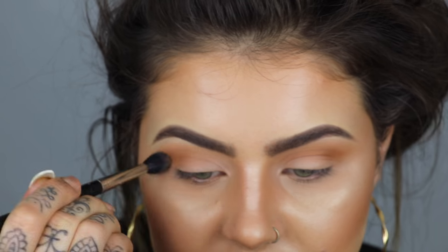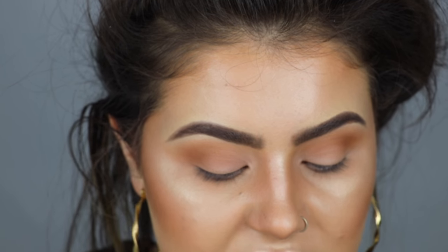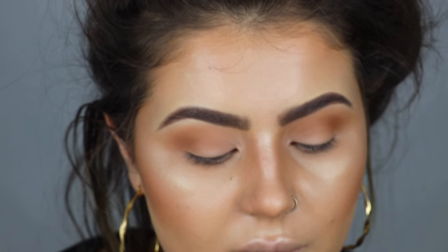I'm just using my 224 brush from MAC, by the way, and I'm just blending that up towards my brow. And I've actually really missed the way things blend when you do cut your brows out with concealer. And I'm just going to smudge that right out and wing it up.